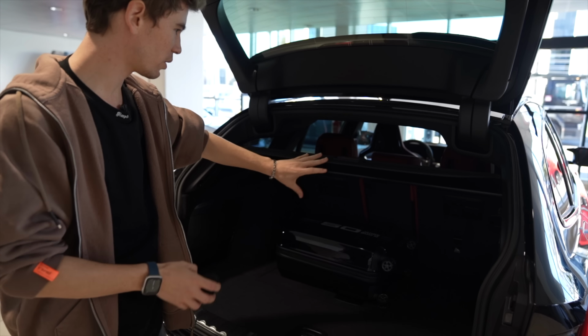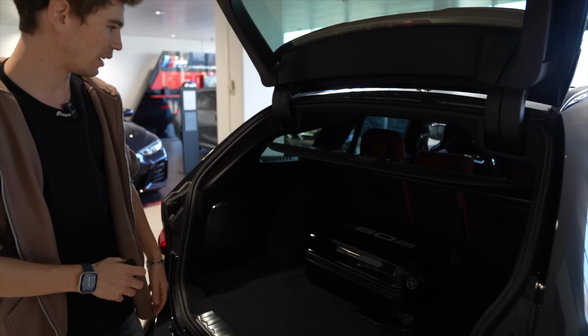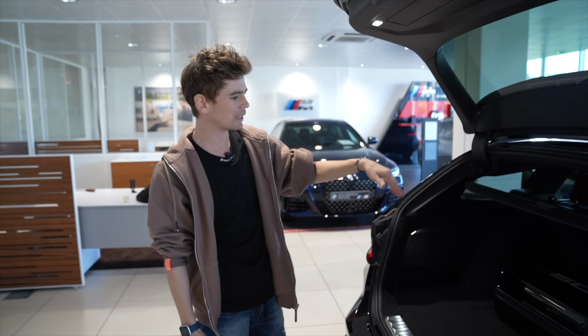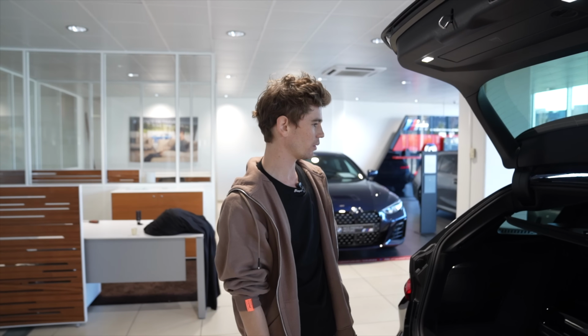Oh, you can open it that way. There's loads of different ways to open this thing. I need to get used to that. Very kindly gave me a little suitcase as well. You can put the rear seats completely down and you've got well over 1,000 liters of boot space.